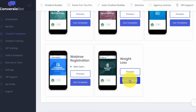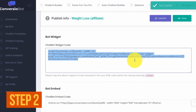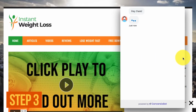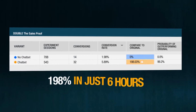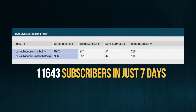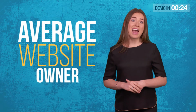Just swipe one of our done-for-you AI chat templates, Step 1. Then click to generate a line of chatbot code, Step 2. And finally, copy and paste the code onto your website, Step 3. Sit back and watch as ConversioBot runs hands-free 24/7. Prepare to be shocked at how it can automatically explode your conversions, automatically build you a massive email list. It's the AI technology of billion-dollar companies, but for the first time, it's in the hands of the average website owner.